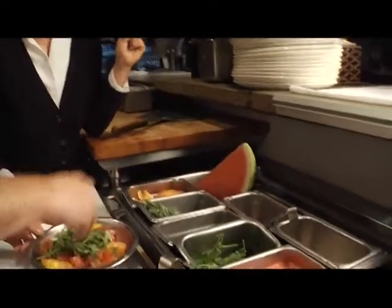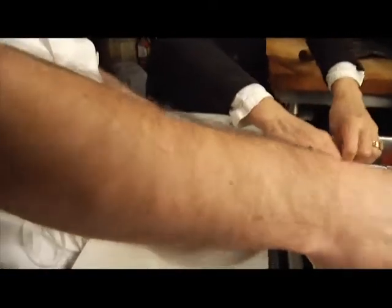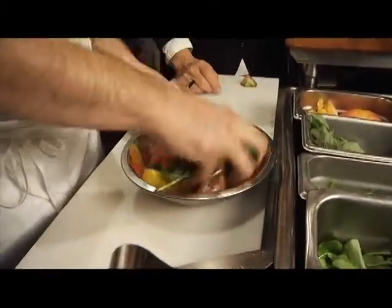So we'll just get a little bit of arugula and a little bit of watercress just to bring that pepperiness to it. But it's mainly about the tomatoes. So it's just to bring a little bit of color and balance it out. Right, it supports that flavor.